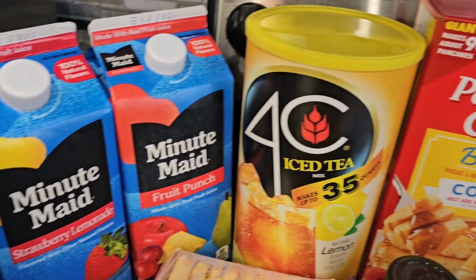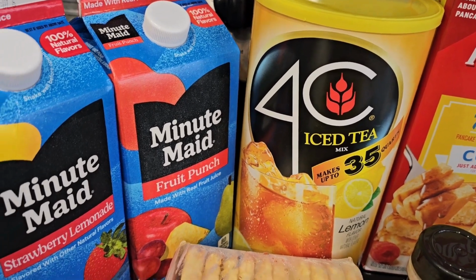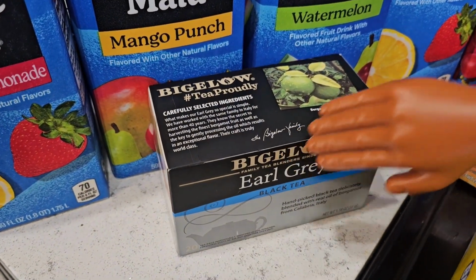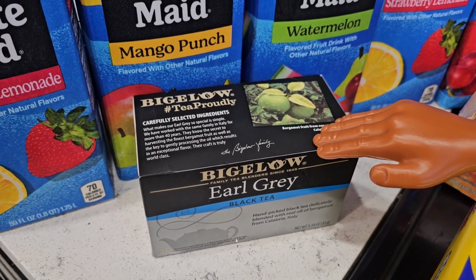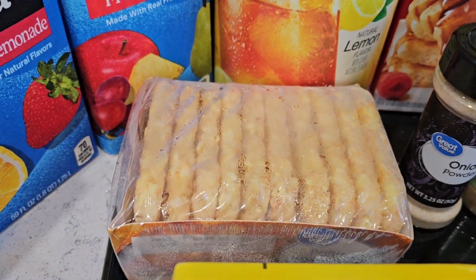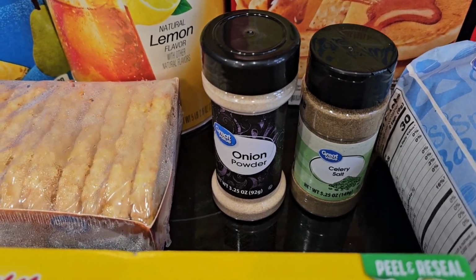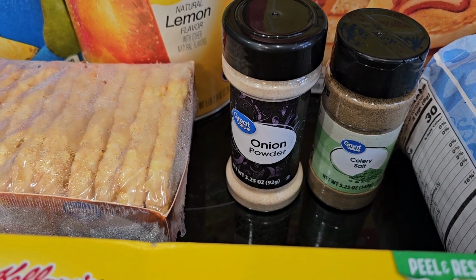Okay. And then over here, we have a container of 4C iced tea. Right down here, my little helper, we got some Bigelow Earl Grey tea. And then just over here we have some hash browns. We had to pick up another onion powder and celery salt. We were running low. We used that in everything that we cook, pretty much everything.